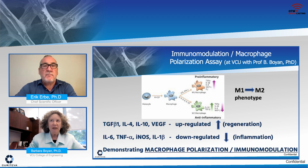An M1 phenotype is associated with a chronic immune response. Now, that doesn't mean that cells in the M1 phenotype aren't important. They are, because they set up the whole process. But if we don't see that transition to M2, then we don't see regeneration. And what was remarkable about what we saw here was these cells are definitely going down an M2 phenotype pathway, which is probably explaining why that bone is able to grow through.